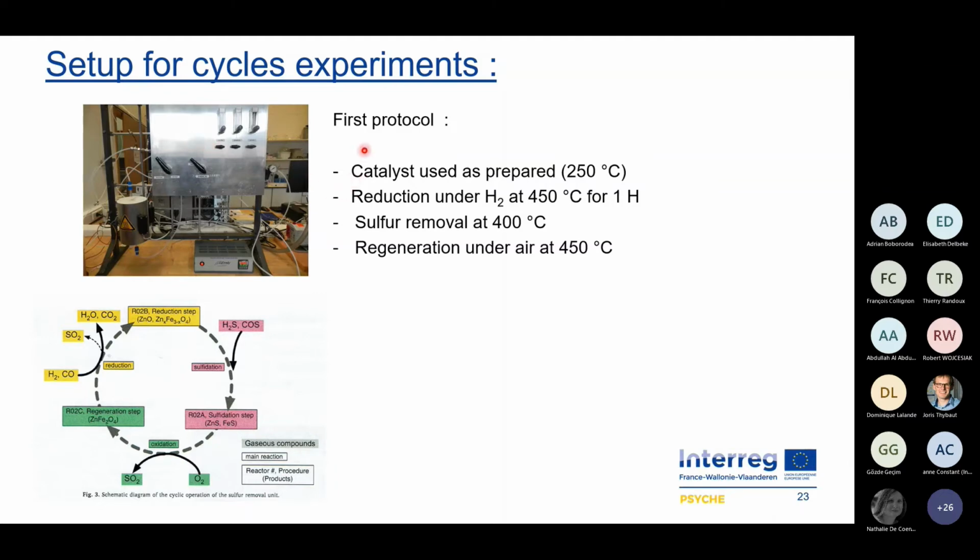For the first protocol, we just used the powder as we prepared it at 250 degrees, because we saw with the zinc ferrite that we got the right phases. Then we did a reduction at 450 for 1 hour. Then we did the sulfur removal step at 400 degrees and a regeneration in air at 450 degrees.